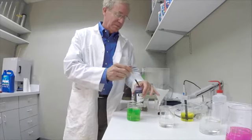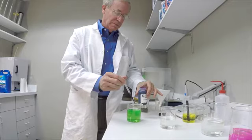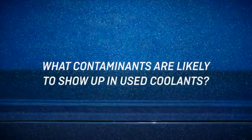Well, virgin antifreeze, the main ingredient, of course, is ethylene glycol, and then also in the coolant are corrosion inhibitors. But when we do an analysis of a used coolant, we can see what the inhibitor package is. We can see the decomposition products of those corrosion inhibitors, and probably most importantly, the glycol itself degrades with time to form glycolic and formic acid. As I said, the main thing is glycolic acid, formic acid.